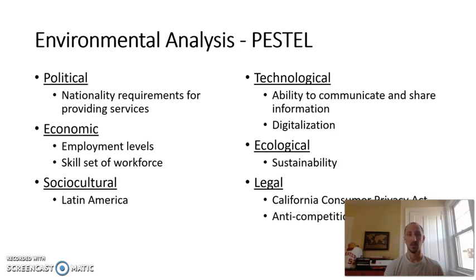Sociocultural aspects in Latin America, the way the business is done differs from other places in the world. So there may be factors to how they negotiate deals as it relates to bribery or kickbacks. Technological, there's nothing significant here. In the modern age and the places that Quad is operating in, they have the ability to communicate and share information easily through internet, phone, and then digitalization has really been a revolution within the marketing advertising space because it's created additional opportunities for advertisers to sell their advertisements or buy space for their advertisements.